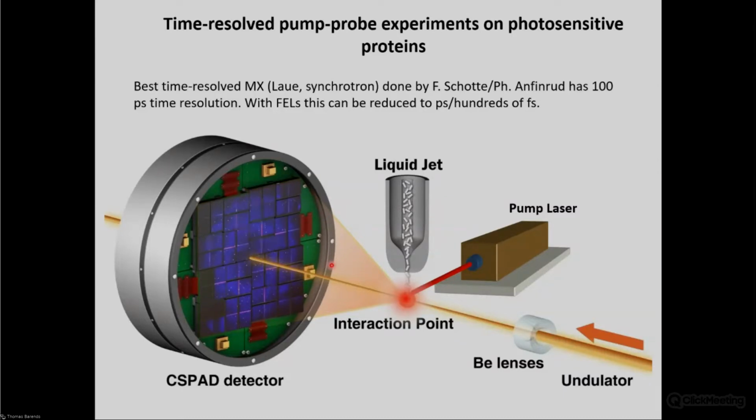And now what we want to do is go one step further. We want to trigger a reaction in our protein crystals. We want to do this with a pump laser, so with a visible light laser. So we have a crystal arriving in the interaction region. We start a reaction in that crystal with a visible light pulse, and then a few hundred femtoseconds, a few picoseconds or nanoseconds after that, the X-ray pulse arrives and you probe what has happened in the crystal. So we're doing pump probe experiments, and we are starting the reaction with a visible light pulse, that's our pump, and then we probe the structural changes in the crystal with our free electron laser pulse.